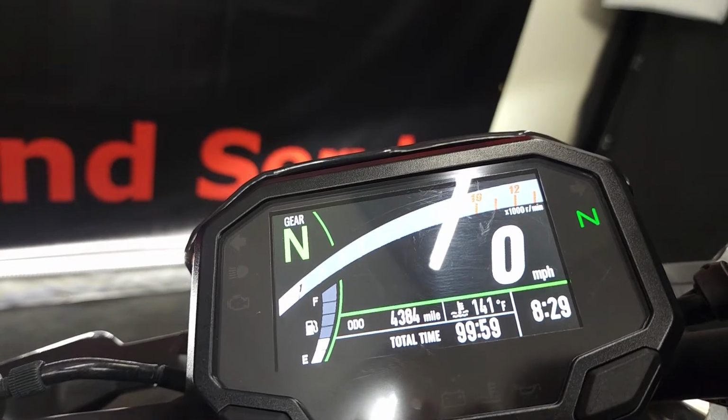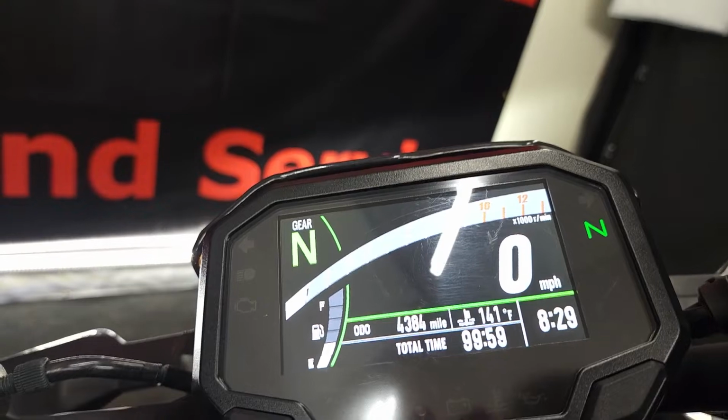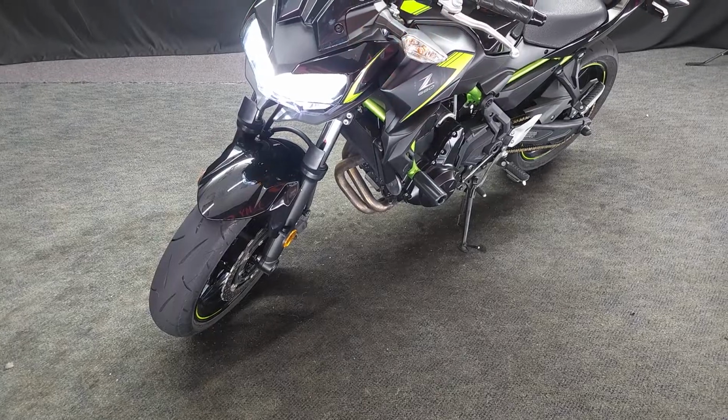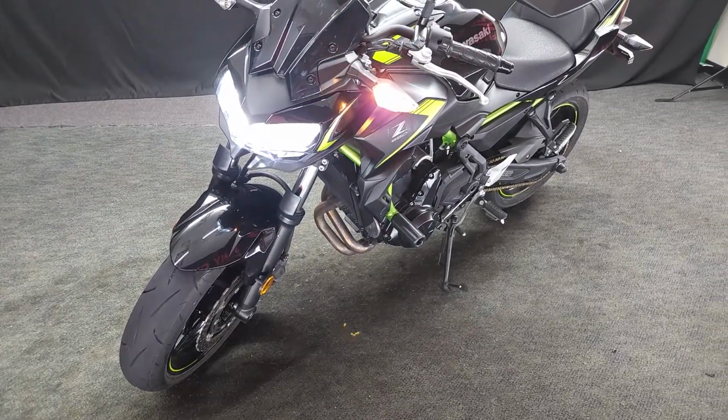In terms of handling, the Z650 excels with a lightweight chassis and a well-balanced suspension setup. It's agile and responsive, making it easy to navigate through traffic and enjoy spirited rides. The brakes are effective and offer good stopping power.